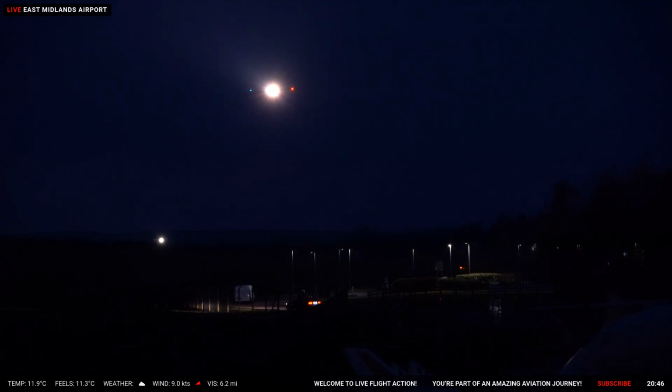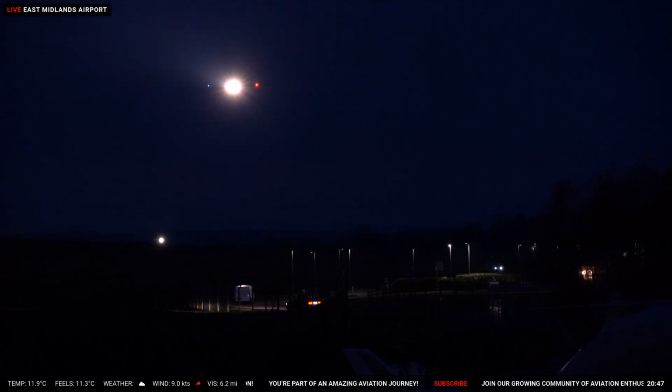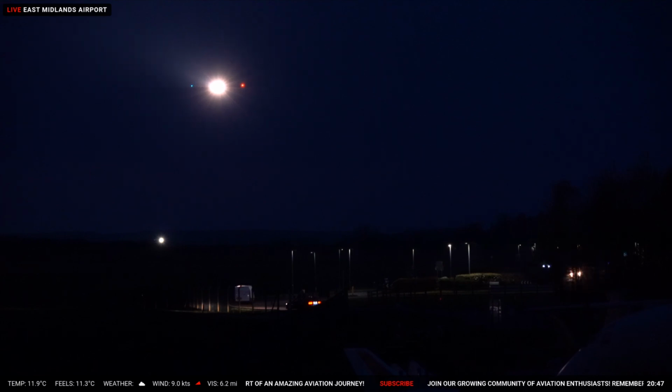757 inbound from Reykjavik now. The registration on this one, Golf Bravo Mike Romeo Alpha. This one 38 years of age. Flight time this evening 2 hours and 30 minutes.